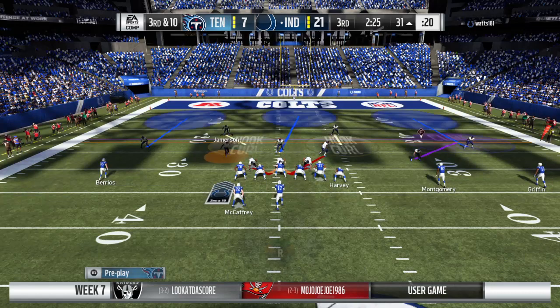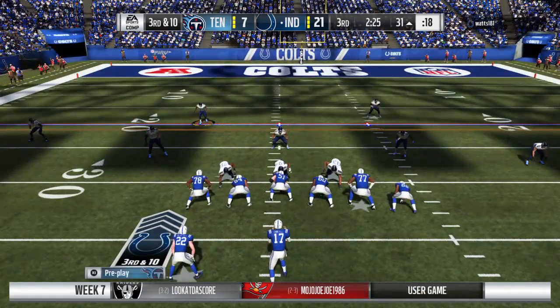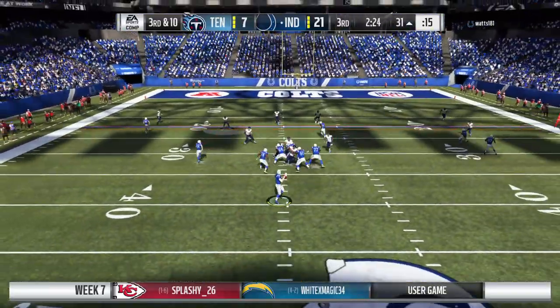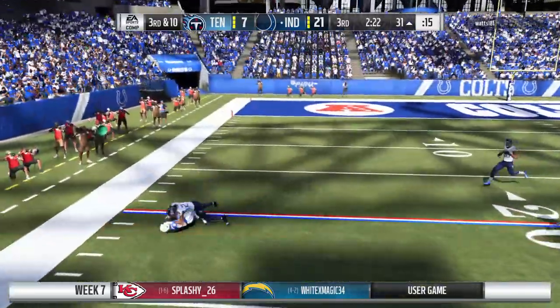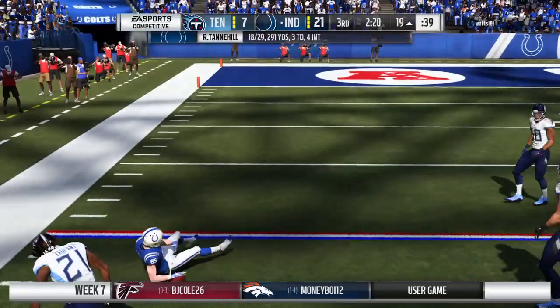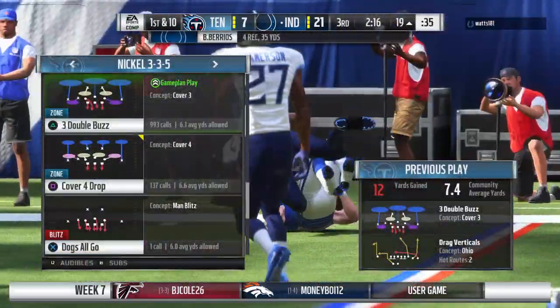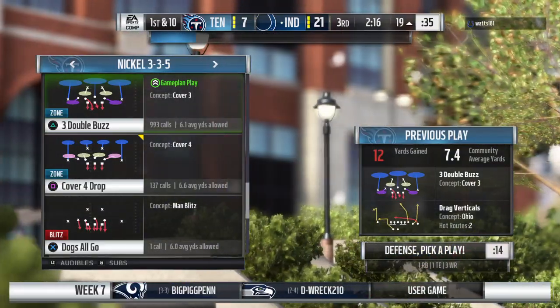This is third and long. Throwing on third down, Tannehill. And able to connect with Berrios. And inside the 20 before he's brought down. Indianapolis moving the chains there on a gain of 12.